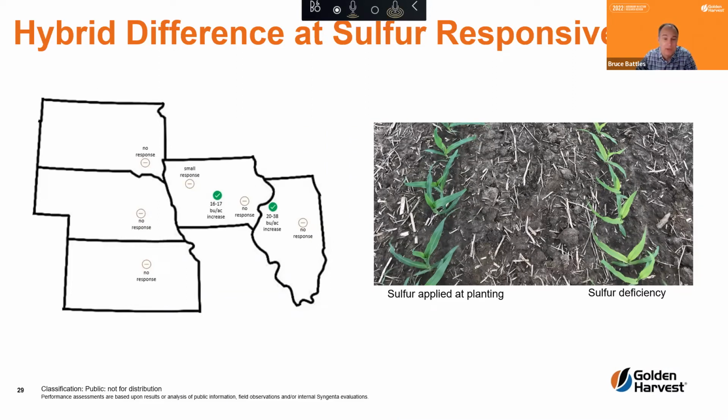But we had very visual symptomology, as you can see on the right, right out of the gate, as soon as the crop emerged out of the ground. Contrasting to that, the Slater, Iowa, the central Iowa location that represented the green dot there, we saw a really nice response of 16 to 17 bushels, but we never really saw any visual response. So early season, there was very little stress; the crop actually had sufficient levels of sulfur probably to meet the needs at a young growth stage. And the benefits that came there were more for late season availability of sulfur going into grain filling stages.